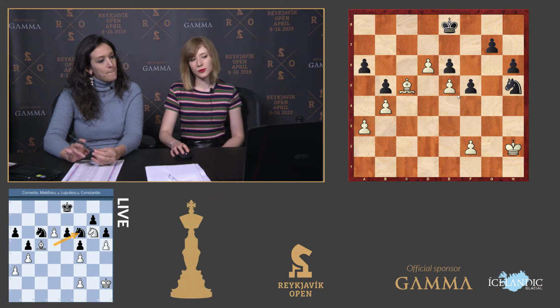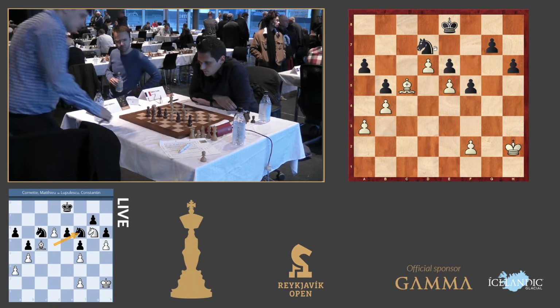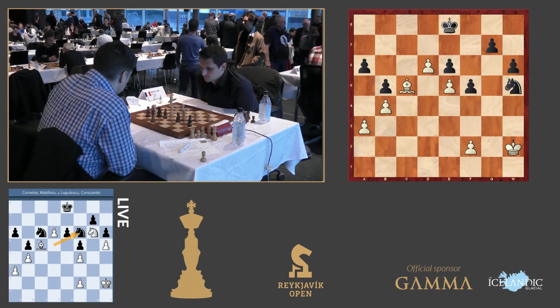Maybe that's what white will do to secure this passed pawn. And that means that the black king can never be activated. You either need to use the black king or the black knight to block this pawn. And only a king or knight plus the h passed pawn, I think that's still a draw.